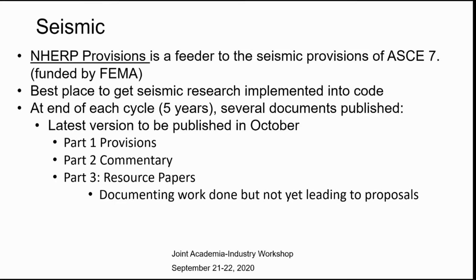The NEHRP provisions is made up of 3 parts. Part 1 is the actual changes that are proposed to be made in ASCE 7 that have been voted on over the 5-year cycle. And with every change, of course, there's a commentary to that change. So Part 2 is the commentary related to those changes. And then Part 3 is maybe not so familiar to people. It's called the resource papers, and it documents work done by committee members that, for one reason or another, did not get into a proposal. In order not to lose that work, Part 3 was created. And because it's, again, future thinking, those resource papers could contain ideas for research that is needed.